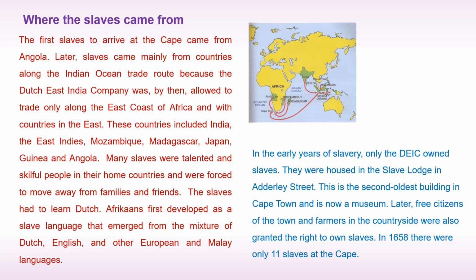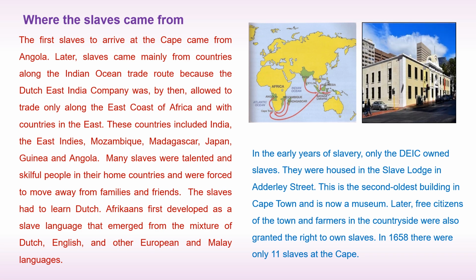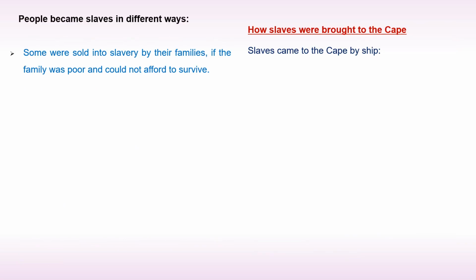Now, in the early years of slavery, the Dutch East India Company owned their own slaves, and they housed them in a slave lodge in Adderley Street in Cape Town. Now, this was the second oldest building in Cape Town, and it is now a museum. And if you look at the picture on the top, this is how it looks currently. And in 1658, there were only 11 slaves in the Cape, and it grew so much with the expansion of all the farms that they built.